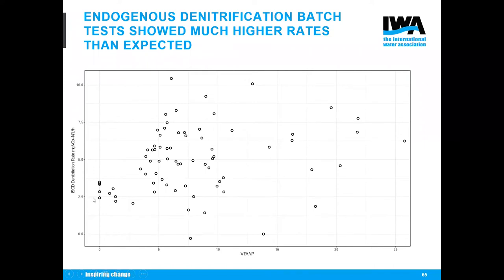The big takeaway is that these rates are much, much higher than you would expect from endogenous denitrification, which maybe is 1 to 2.5 milligrams of NOx per liter per hour. And here we're seeing 2.5 to 5, up to 10 even. And you can see this rate increases as we add more carbon. So what that means is there's significant carbon storage going on in the system, and that benefits us with a bunch of extra TIN removal, and it's not at the expense of the BioP we're doing.